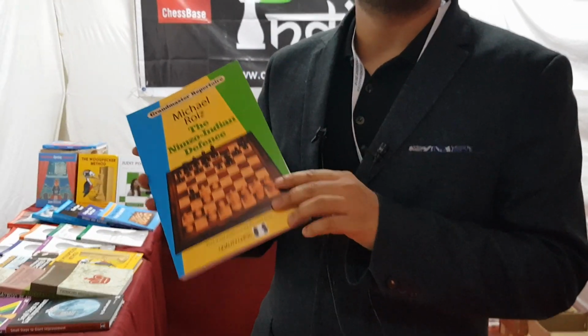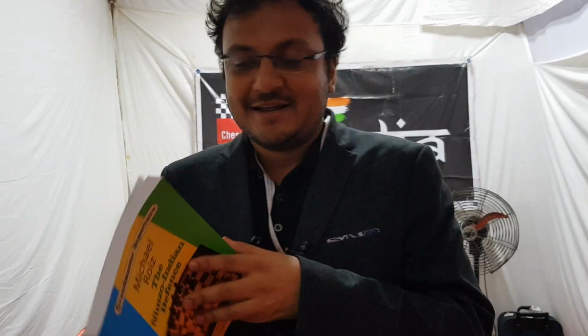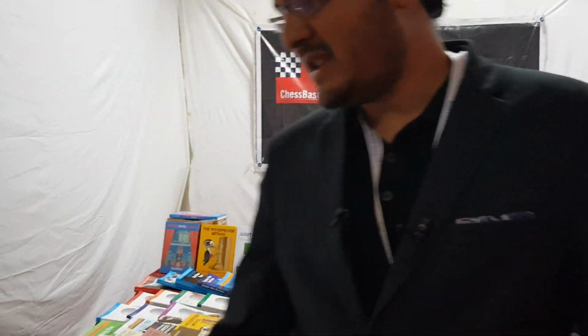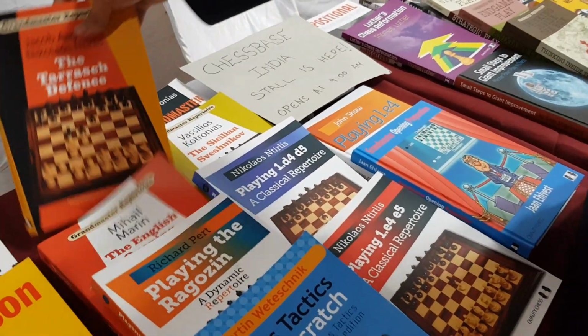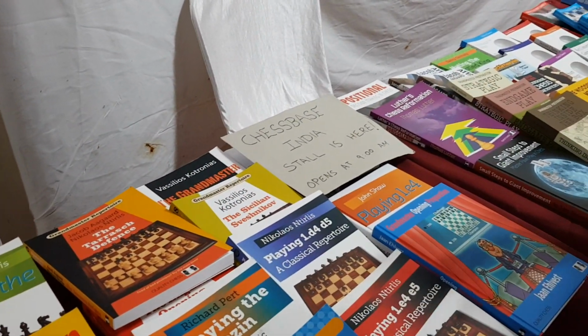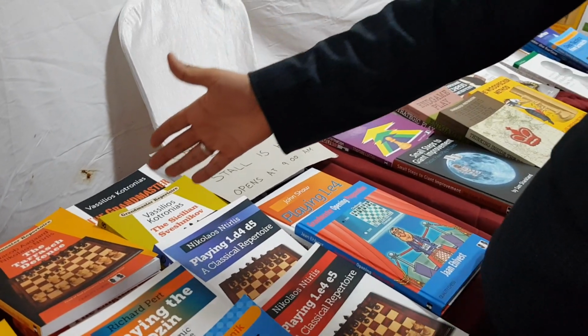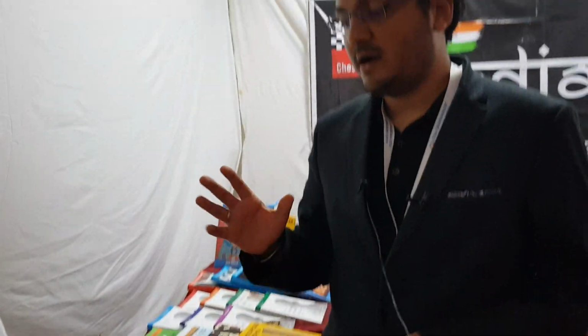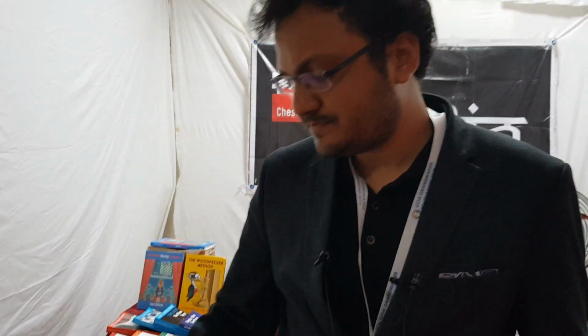and Lakshman after the game came to the stall and said, let me check the book, you know, what's recommended by Michael Roiz, you know, he wanted to see it. So this is a very high quality book, worth reading. You have the Tarrasch defense. Anyone who likes to play with the isolated pawn from black side can go for the Tarrasch defense, and it was used a lot by Garry Kasparov somewhere around the 1990s.